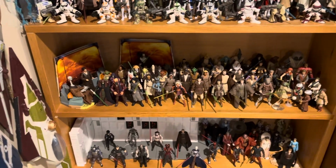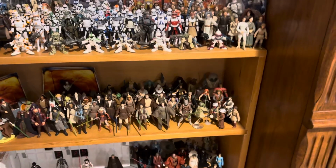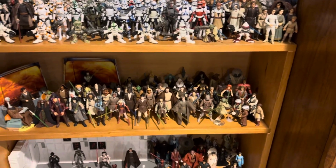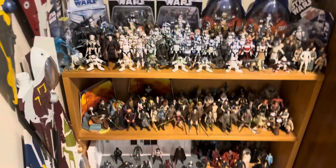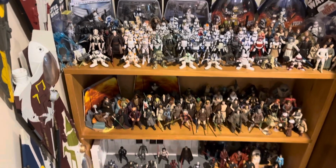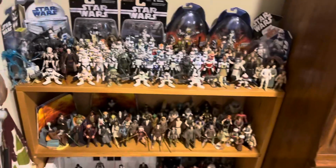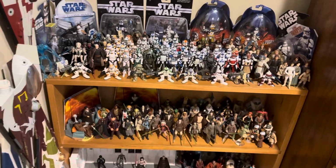The second shelf, these are all my Jedi. And I am so proud of this collection. It is so sick. And I really love that I just moved them all down here. So they all have their own shelf, and you really are able to look at them a lot better than whenever they were kind of mixed in with the clones and everybody.